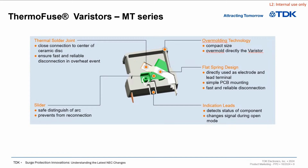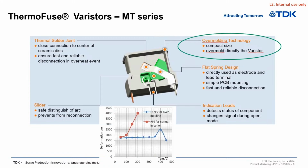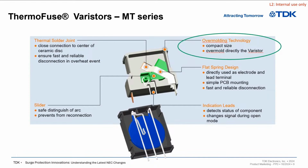So why are we using overmolding technology? First, the use of epoxy material can withstand higher temperature. This ensures the varistors survive in critical conditions. Second, with the low injection pressure process, it greatly reduces the risk of mechanical damage to the disc varistors. Third, stable injection speed results in a more homogeneous molding process. And lastly, the use of low temperature alloy makes the thermal disconnection more consistent and precise.